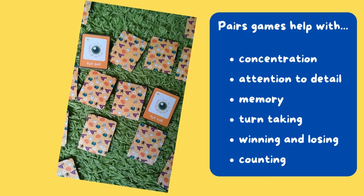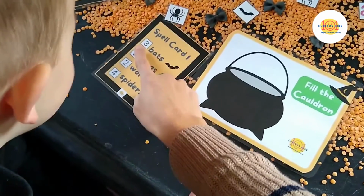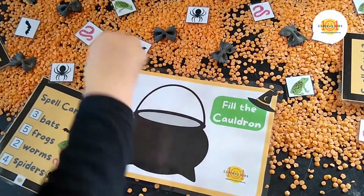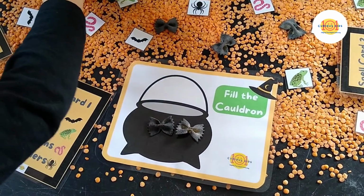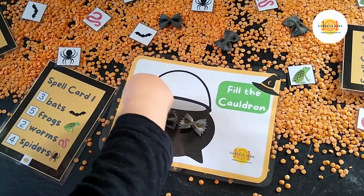The other pack I placed in the Halloween Tuff tray is the Fill the Cauldron pack. The boys love selecting a spell card and placing the correct ingredients into their cauldrons. Each spell card tells them how many of each item to select and add to the cauldron. They practice number recognition and counting as they fill their cauldron.